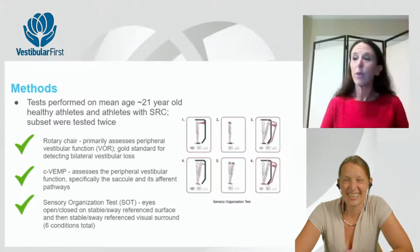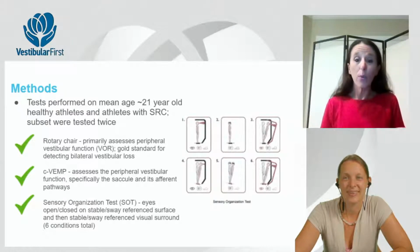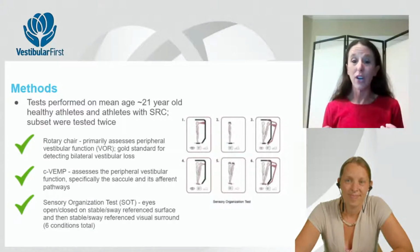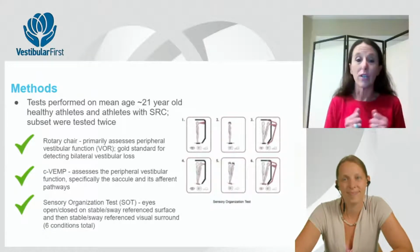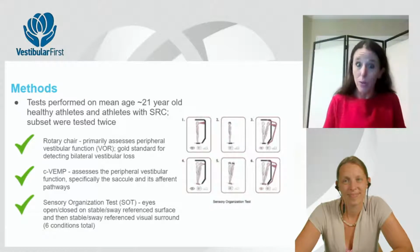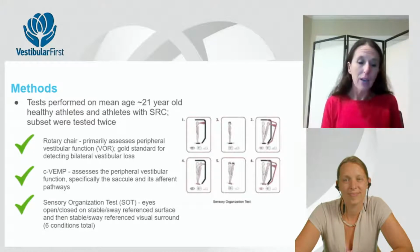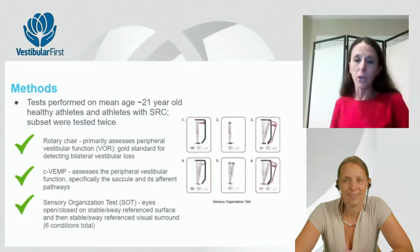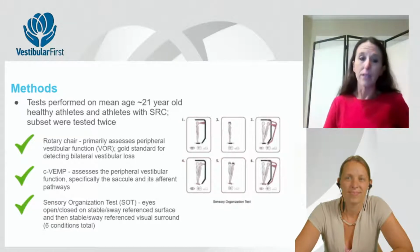Yes, and I think it's important to recognize that we're looking at two different things here. We're looking at the rotary chair test and the VEMP, which is looking at peripheral vestibular reflex. So that's actually looking at the connection between the inner ear through cranial nerve 8 into the vestibular nuclei and its connections into the central system and those reflexes that come out. But the SOT is looking at your ability to take in that sensory information, integrate it, and then produce that motor output. So it's looking at how well the person uses vision, somatosensory, and vestibular for balance.